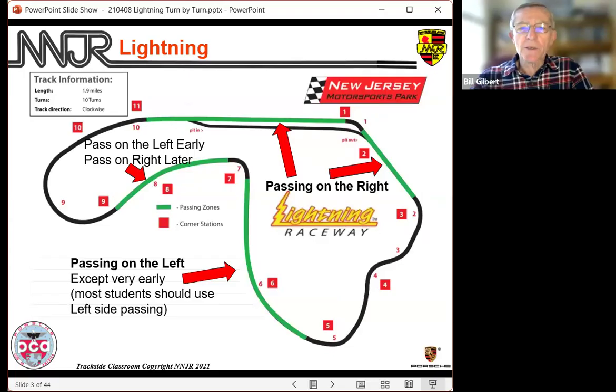Here's the track. I'm going to start by just highlighting the passing zones. On the front straight, which you see at the top here, passing is always on the right. I know sometimes we've seen people try to pass on the left coming out of the light bulb. Very bad idea. All passing on the right. Same between 1 and 2, all passing on the right. Except for red and black, there is no passing between 2 and 5.